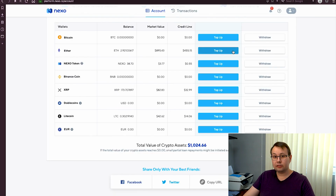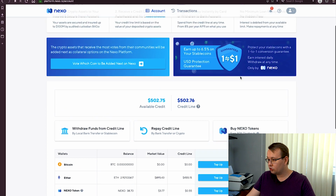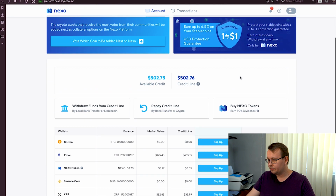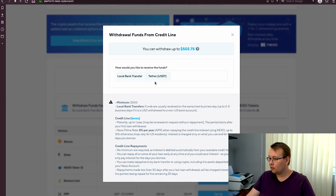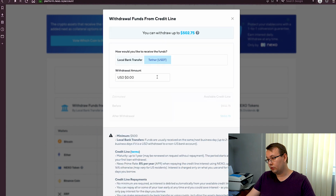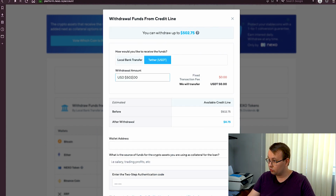Okay, so let's go and get our first crypto loan. Okay, so what should we do? We withdraw funds from credit line? I think yes. Okay, so I would like to go with USDT. How much? 502. Okay, let's make it 502.75. There's no commission.